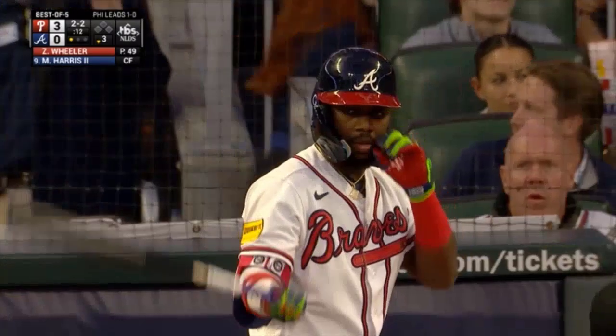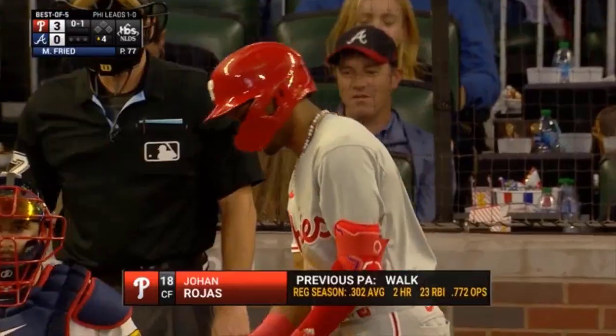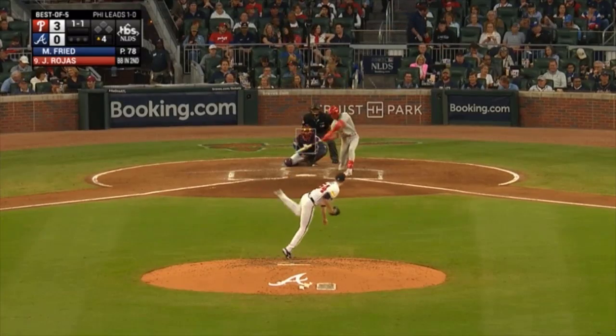I mean, it's what they've done. That's been their MO all year. So if you're Harris, and a swing and a miss. He got him. Wheeler in Arlington. The Astros will be in Minnesota, and Fried back on the mound to face Rojas.